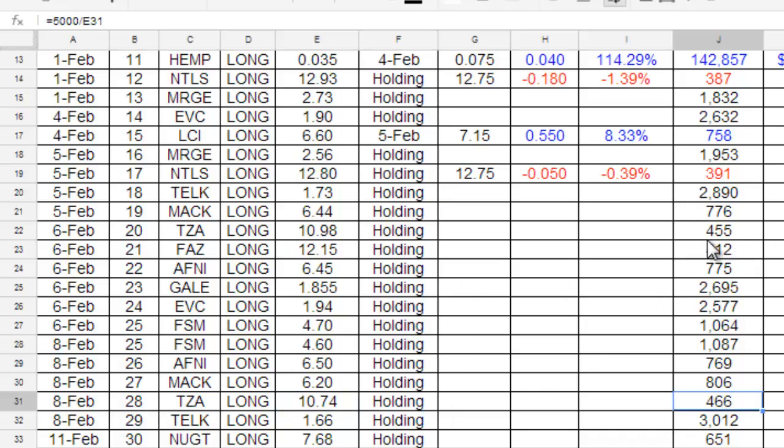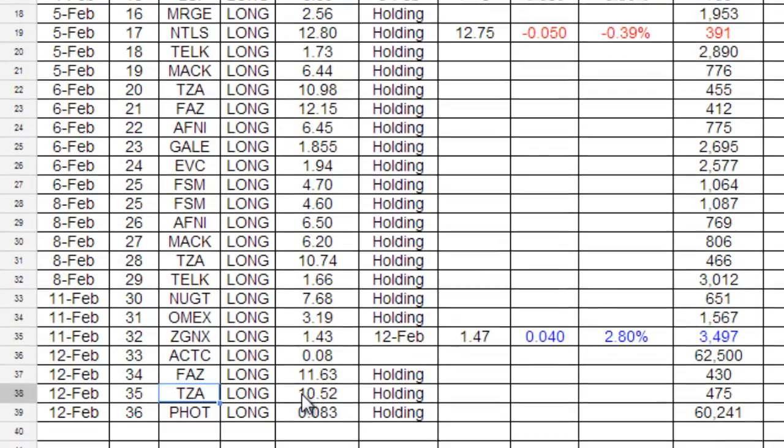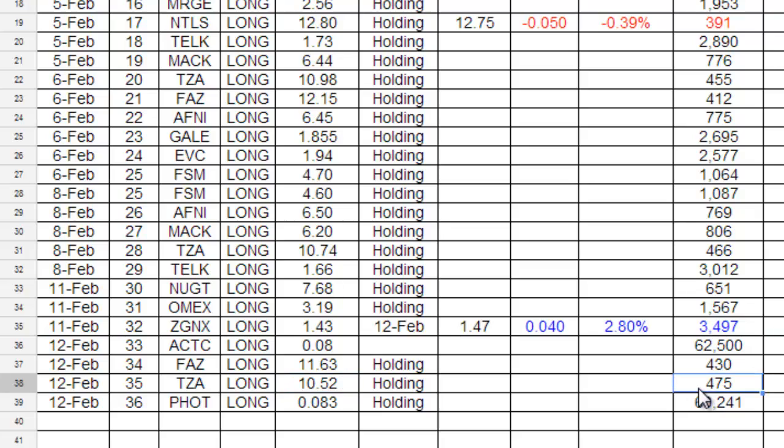466 shares. That was 455 shares. Then I got again today, TZA at 10.52, 475 shares, another $5,000 worth. So my average on TZA is probably around that 10.74.